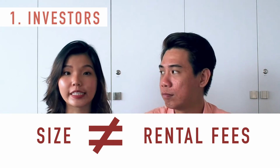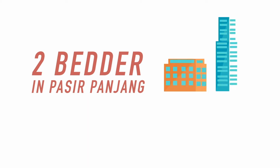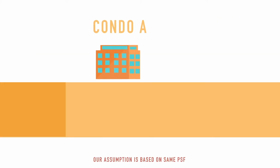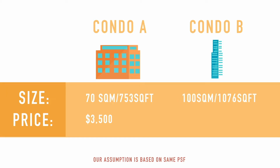Let me just quote you an example. Imagine you're looking to rent a 2 bedder in Pasir Panjang. You have listed 2 units. Same location, both new, just TOP. Condo A has 70 square meters and the asking price is 3,500. Condo B, 100 square meters and the asking price is 5,000.